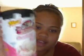Let me bring it up closer to the camera so you guys can see it. Look at that gorgeous cow on the top. She's so nice and skinny. So that's my first product. I definitely recommend it for you guys, all the sweet tooth people out there. Go try it. They have other flavors, by the way. It's on the back right there. So it's not only strawberry cheesecake. But yeah, so moving on.